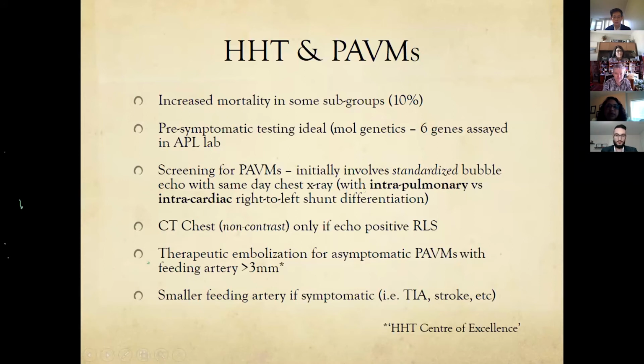So standardized bubble echo is important. I have many patients who've gone to peripheral echo labs. We have a lot in Alberta. That's not standardized. It doesn't give the information we want. And when we talk about a single payer system in Canada, that's important. Do it right the first time, and make sure we get the appropriate information.